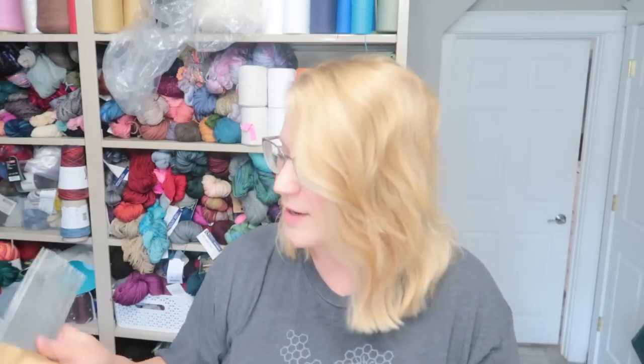Let me grab my hand cards. I was like, what's next? Hand cards. Here are the Howard hand cards. These are my hand carding cards, whatever. My mom won these and gave them to me.